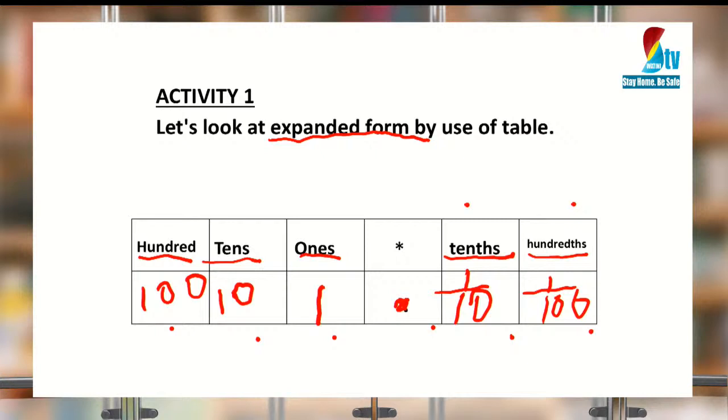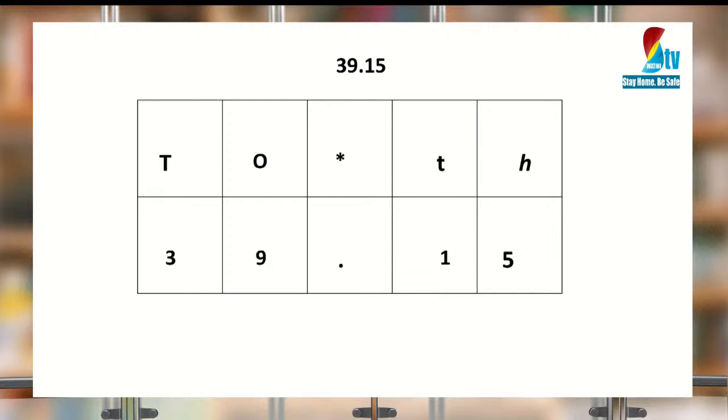These numbers on the right of the decimal point are not whole numbers. Please note that. The numbers on the right of the decimal point are represented in small letters. As you can see on my table, we have the small letter T and the small letter H. Unlike the whole numbers, on the left of the decimal point, we have the capital letter O and the capital letter T. T for tens, O for ones. This represents the decimal point. We have the small letter T for tenth, and small letter H for hundredth.